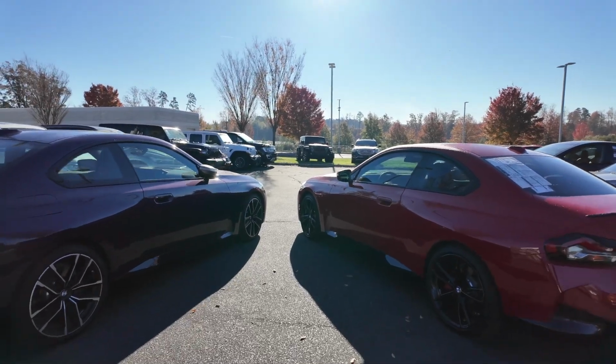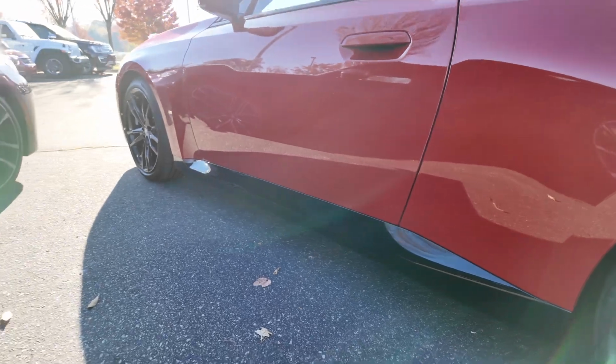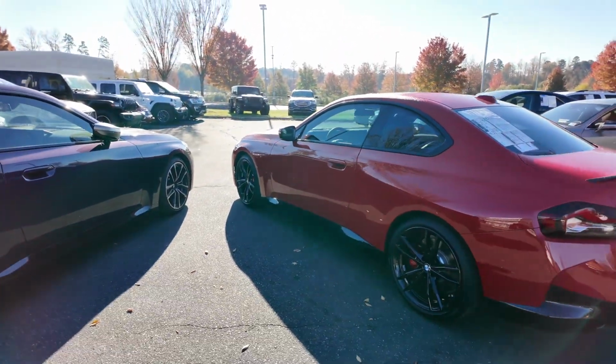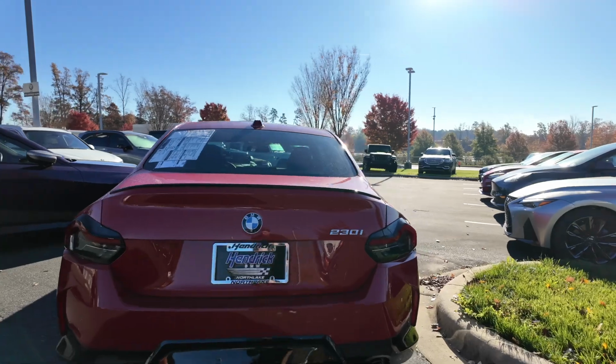The sides are going to be pretty much the same, being the exact same 2 series. Both of these models have gloss black for the lower side skirt there. It's a little bit harder to see with that purple versus the contrast on the red there. And then in back, we have basically the exact same design.